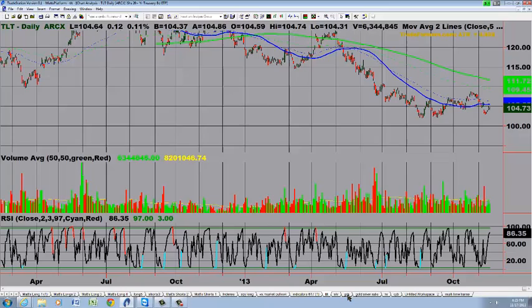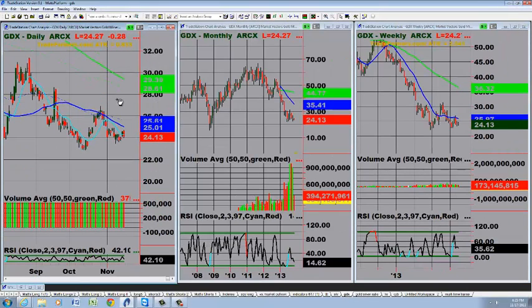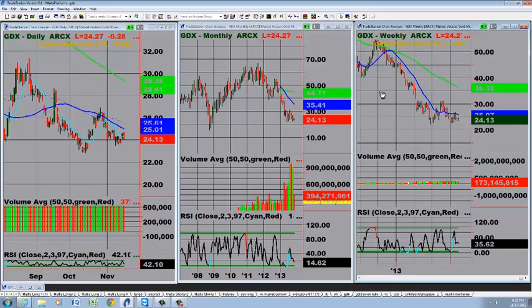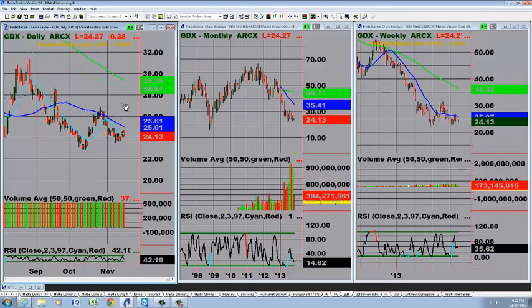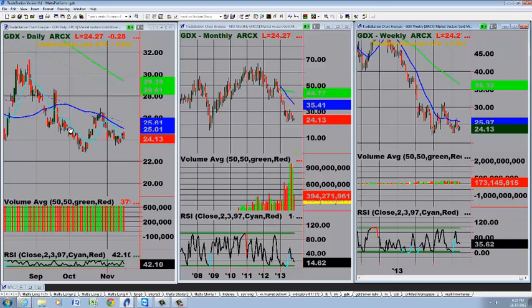Let's take a look at gold. Let's take a look at the gold miners. This is pretty interesting because on a relative basis, the gold miners are really cheap, even relative to gold bullion. So it looks like here on the weekly charts that you have a potential double bottom or a compound bottom forming. We really want to see the market close above 26 or so, the highs of about three weeks ago.